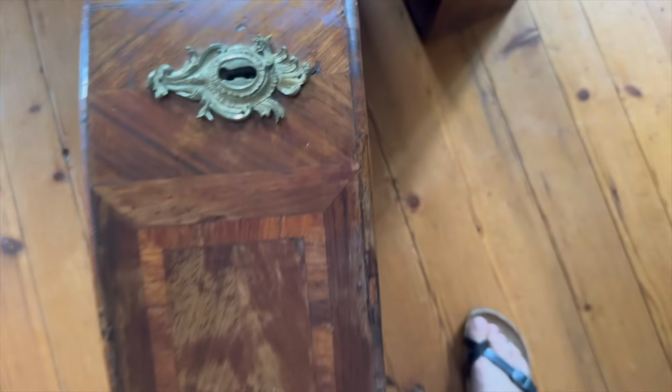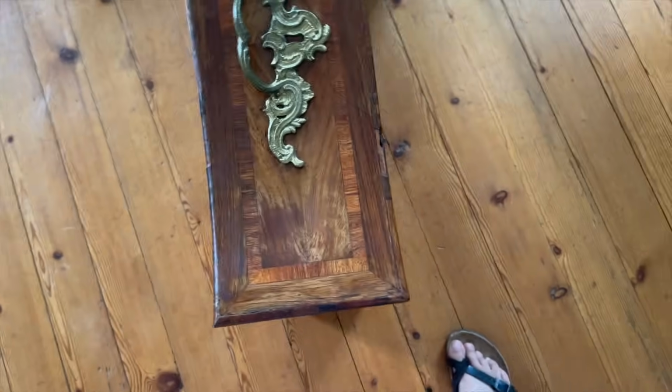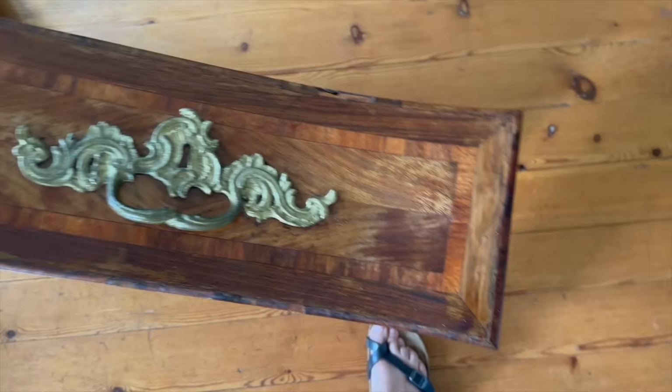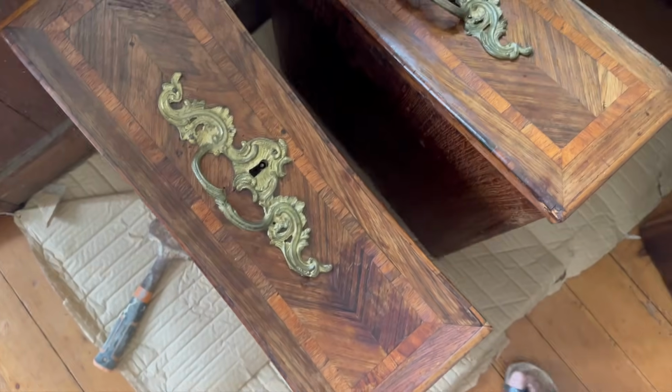So I guess I clip those off. I don't even know what to do about those. And the finish is better, but it's pretty mottled. I don't know, maybe it'll get better as it dries. We'll see.